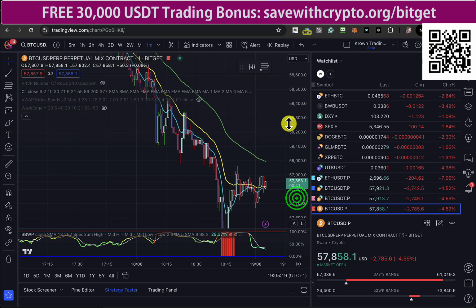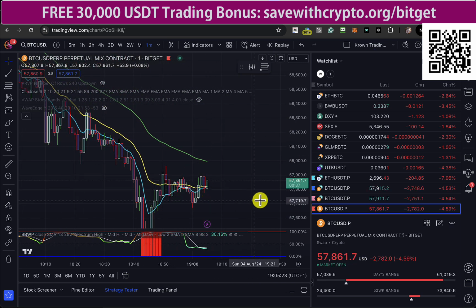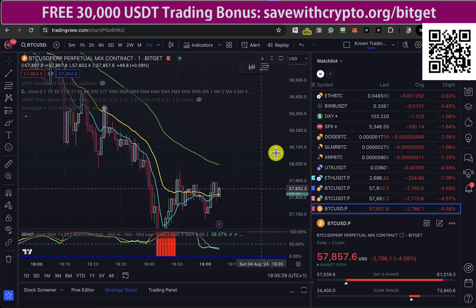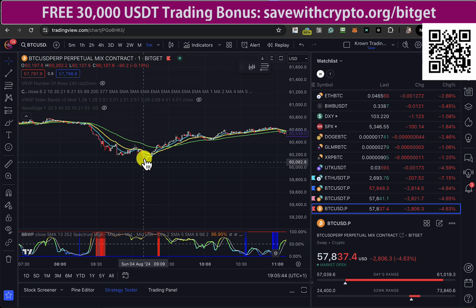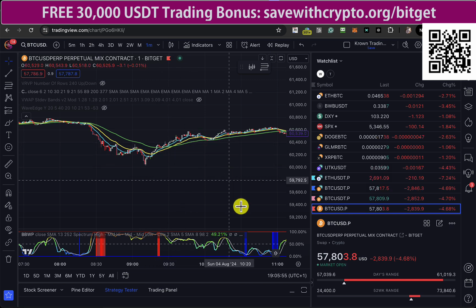And I think what I'll do, if that cyan does properly cross the yellow, I will then close the short and maybe turn that into a long. I think that's what I'm going to do. Let's just have a look at what happened last time it did that. Yeah, so you see this one here came down quite a bit, and then cyan went over the yellow there. And quite soon after, the yellow and the green crossed and it went back up.